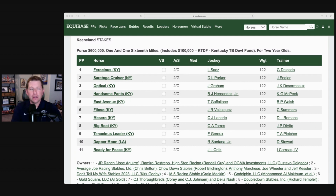As we keep going here, the number 9 is Tenacious Leader. So the horse will move back to the dirt after running second, only beaten a neck on the turf last time out at Saratoga in the With Anticipation. Now you might think, the horse broke the maiden on the dirt. Why would we go to the turf next? Well, they tried to enter this horse on the turf, actually, in that maiden special weight 2 races back at Saratoga.